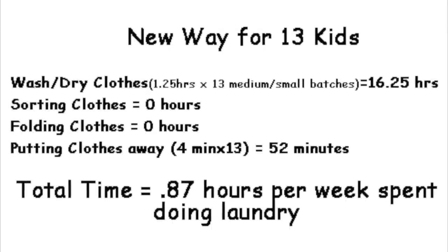Okay, so this new way of doing laundry has eliminated 82% of the time spent doing laundry. Washing and dry time did increase some because washing each kid's clothes separately made a few more batches, but the batches are also smaller, so they take less time to dry. But we did get the sorting time down to 0 hours and the folding time down to 0 hours. Putting their clothes away is about 4 minutes per kid at a 3-year-old level. So with 13 kids, you're looking at 52 minutes a week of doing laundry time.